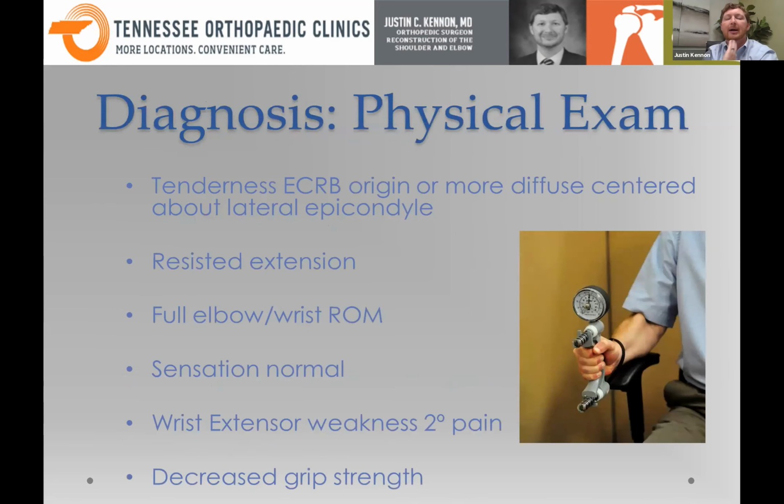In terms of the exam, oftentimes patients are tender right over this hot spot, right on the outside part of the elbow. When I ask people, point to where it hurts, they point right to this area. And so it's very reproducible oftentimes. And then we have a whole host of other exam maneuvers that I won't bore you with this evening, but essentially you go through these exam maneuvers and I'm usually able to tell this within about 4 or 5 maneuvers, whether or not this is probably tennis elbow or if this is something else.